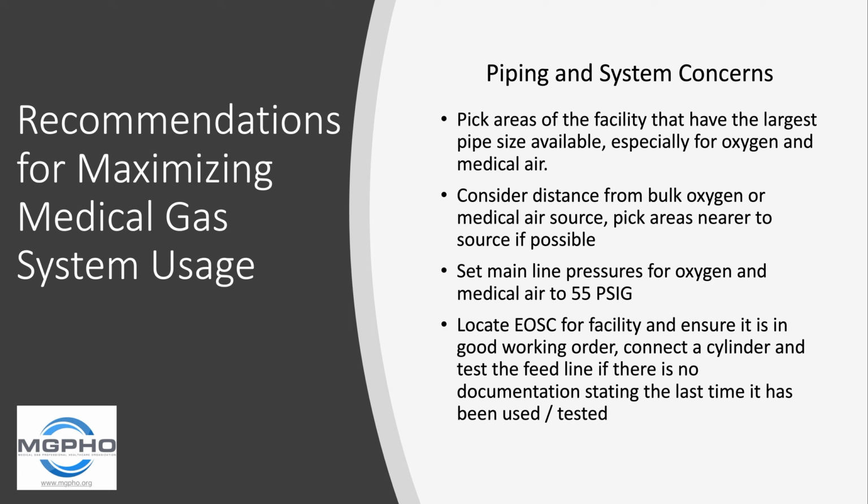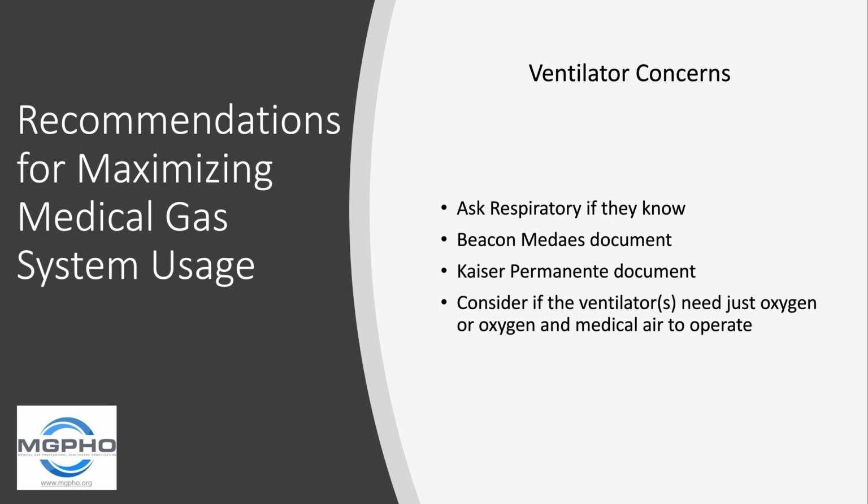And then ensure you've located the EOSC for the facility, or that the facility has designated someone to locate it, and that they have access to it. Ensure that it's in good working order. If it has not been tested recently, or if they can't tell you when the last time it was tested, then the recommendation would be to procure a cylinder of oxygen and connect that with a regulator. And then you could just raise it above line pressure enough to see the line pressure inside the building go up a pound or two. That will verify that you don't have any issues with the check valve or any of the other components within the EOSC assembly.